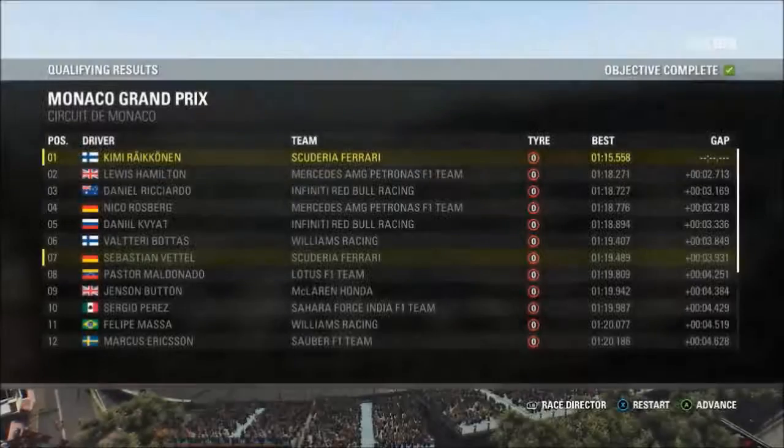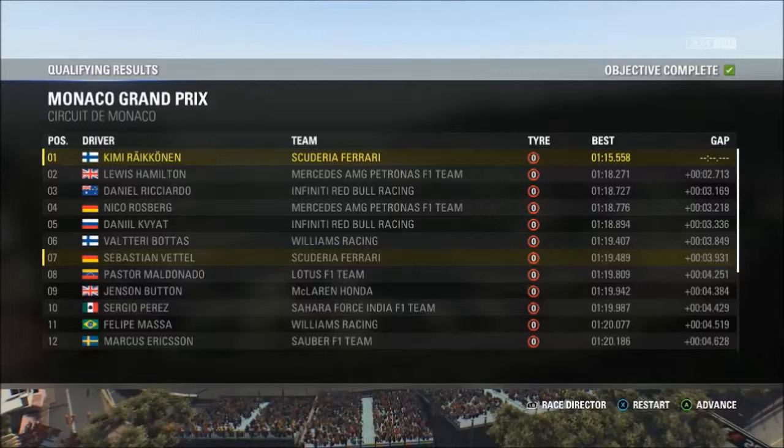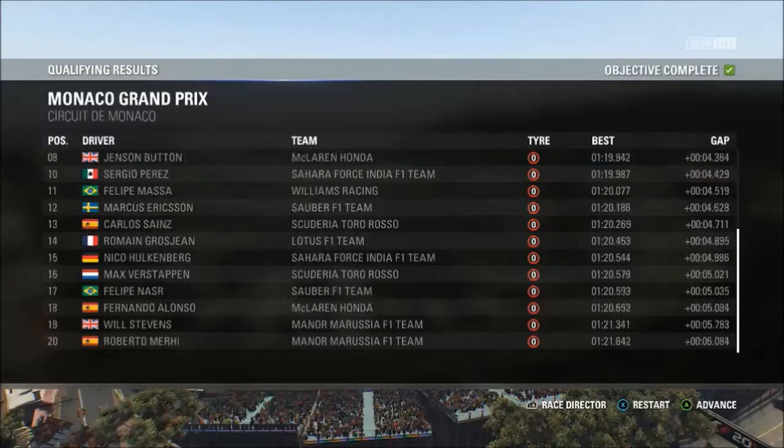Finishes the session with the fastest lap and pole for tomorrow's race. What a brilliant performance by the Finnish driver. They've been working so hard as a team and they've been rewarded. Such a great performance. And if he drives like that tomorrow, then the race win will definitely be possible.